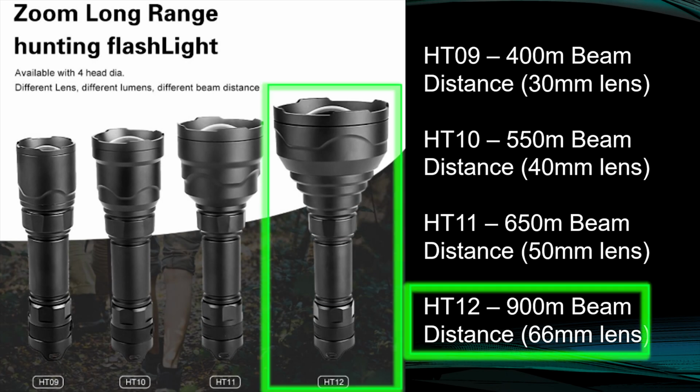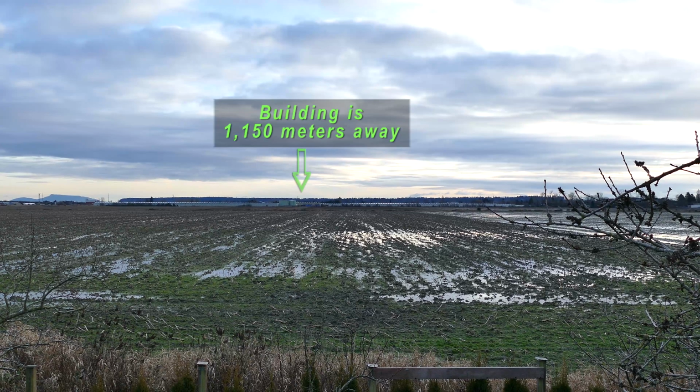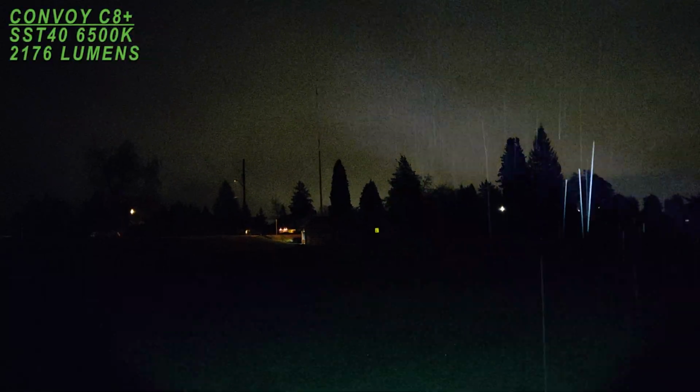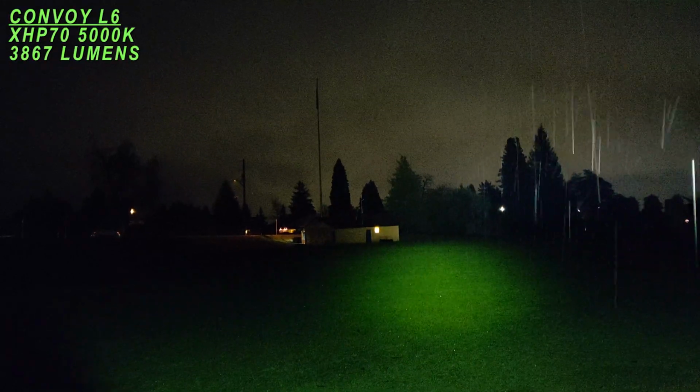In this video, we're going to take a look at the HT12 by Nitesun. It promises 900 meters of throw, so we're going to see if it can actually throw all the way across that farm. And as you can see, it is good all the way out to 100% there. This field, HT12, and compare it to all the other throwers like the Convoy C8 and L6.